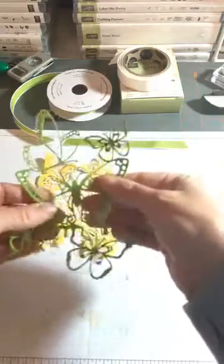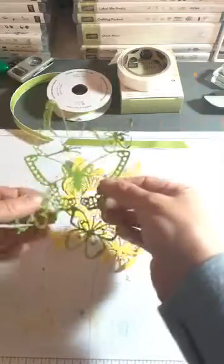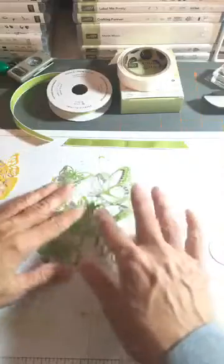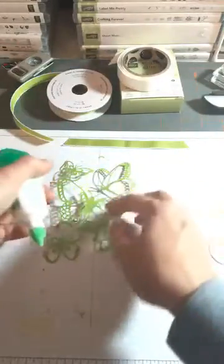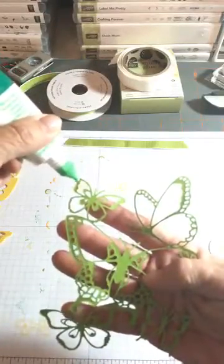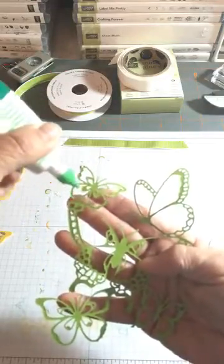Okay, you want to take this part of the butterfly. I love this element. Love this. So this is more solid. You want to take your Tombow, and we're going to flip this over and place some Tombow on this part of the cutout of the die. Now, you want to make sure that you just get it on these tips. I promise it will adhere.